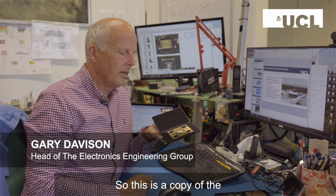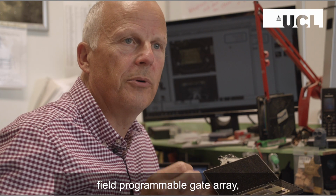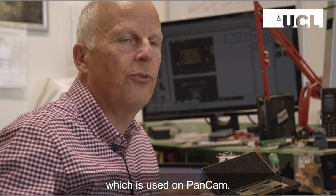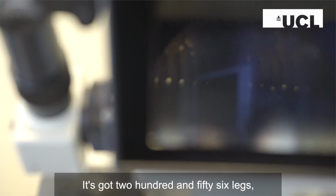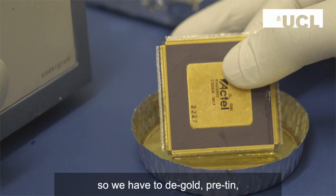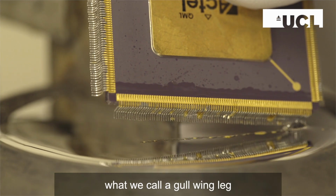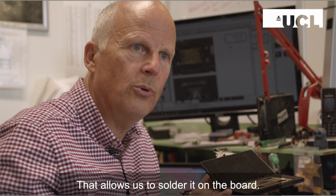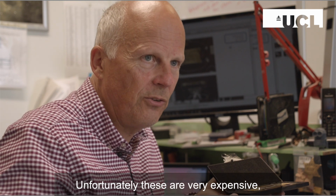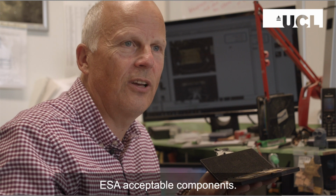This is a copy of the field programmable gate array, which is used on PanCam. It's got 256 legs, so we have to degold, pre-tin and bend these to give us what we call a gull wing leg, which is basically like an S-shape. That allows us to solder it on the board. Unfortunately, these are very expensive, as they always are for anything to do with ESA acceptable components.